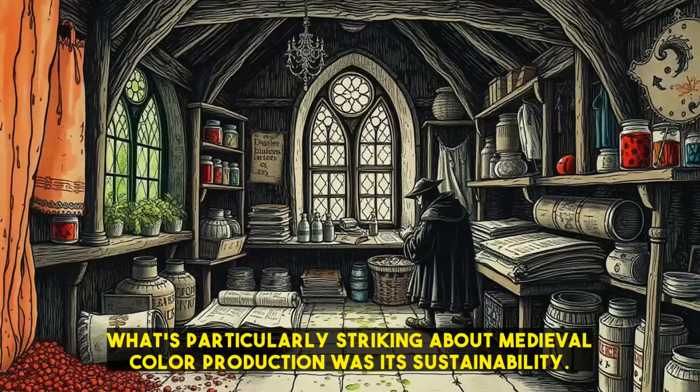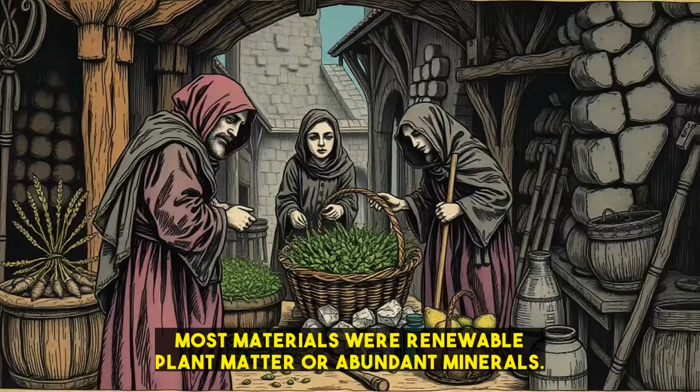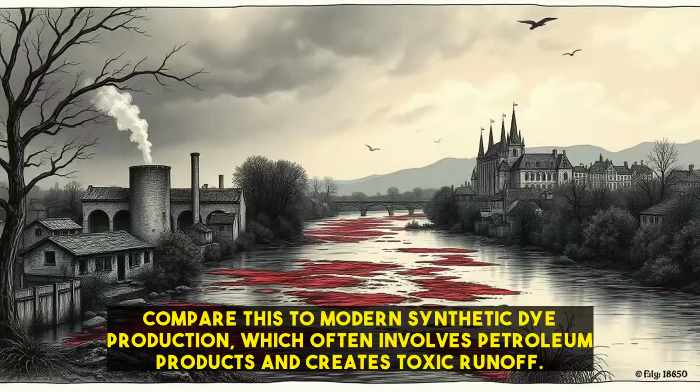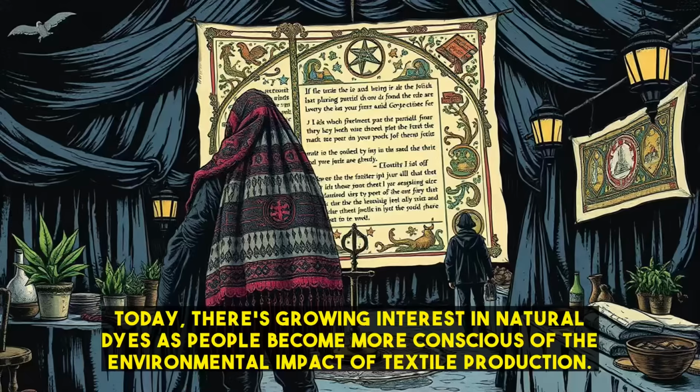What's particularly striking about medieval color production was its sustainability. Most materials were renewable plant matter or abundant minerals. The processes, while labor-intensive, used minimal energy and produced biodegradable waste. Compare this to modern synthetic dye production, which often involves petroleum products and creates toxic runoff. Today, there's growing interest in natural dyes as people become more conscious of the environmental impact of textile production.